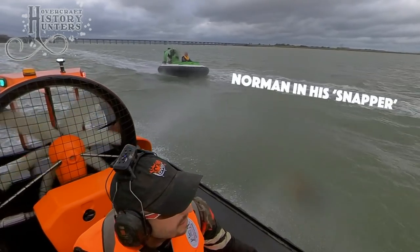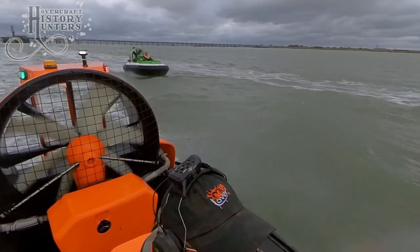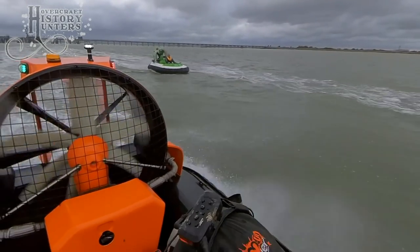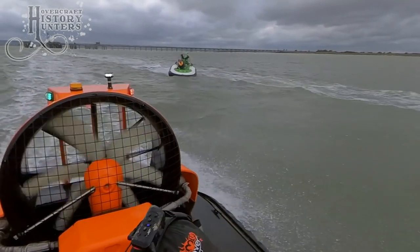So we've got a guest today with us. That's Norman there in the green and white hovercraft. That's a Snapper, a single-seater hovercraft. Now it's getting thrown about a bit today because it's quite windy and choppy out here, and I think it's going to get even windier later on.